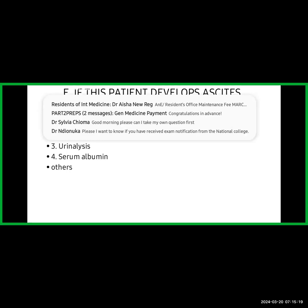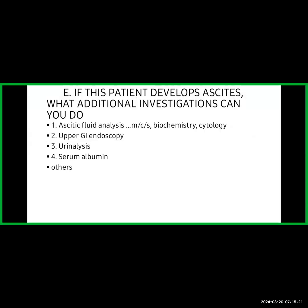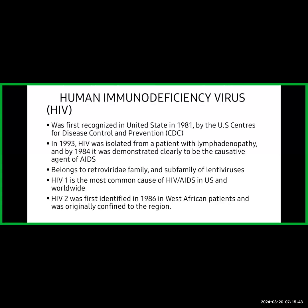Again, abdominal pelvic ultrasound, despite having done it earlier, may also help to delineate other causes and complications. I may also like to do a renal biopsy, since I'm thinking she could have HIVAN, which may show enlarged podocytes that are vacuolated. So these are some of the investigations I would like to do for this patient.